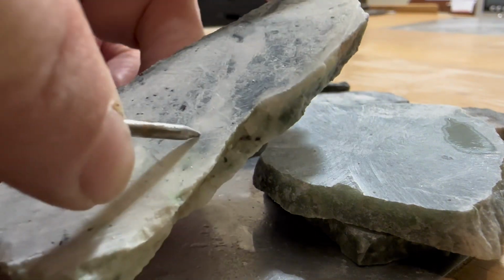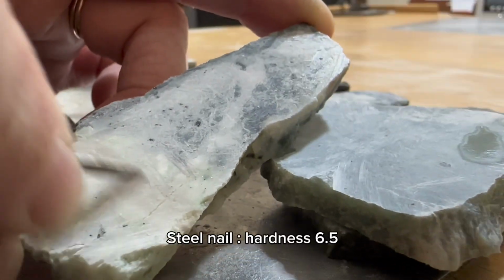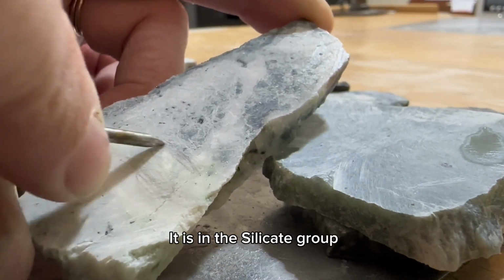I would guess that on this piece, the whitest tremolite, the nail is leaving a mark, meaning that it's harder than the nail. It is in the silicate group.